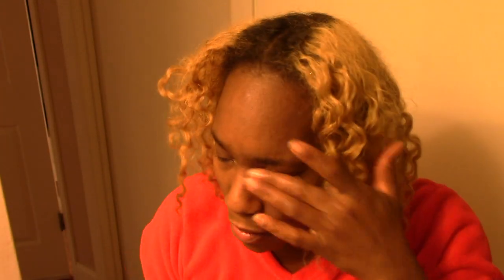And before I start doing the conditioner, I'm going to take a load of clothes downstairs and let those be washing. That way, once I finish deep conditioning, which I'm probably deep conditioning for about an hour or so, I could just go ahead and move the clothes from the washing machine to the dryer. So just another multitasking thing that I do. Okay.